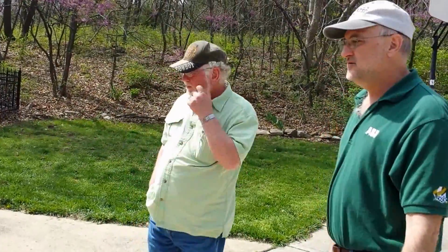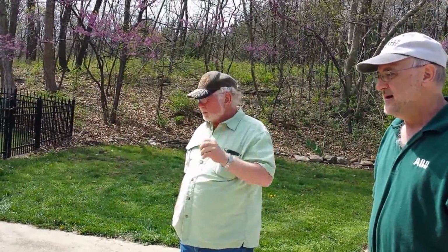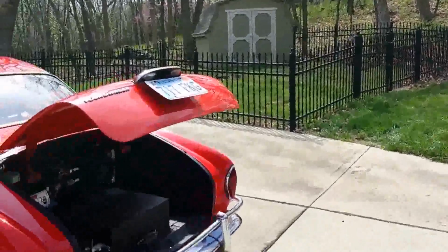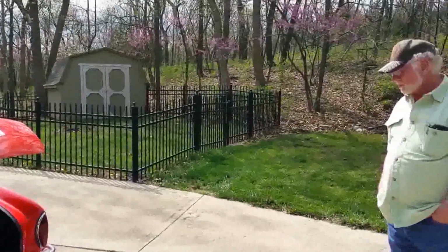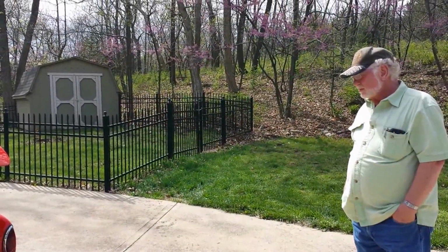How much weight did you add to it over what it was originally? Pretty close. I'm within about 150 pounds over the original weight. The motor is kind of a swap back here, and I shed a few things that go with the motor. Of course, you don't need a tank of gas, which saves you a little weight there. But overall, I figure I came out a little heavier on the deal.